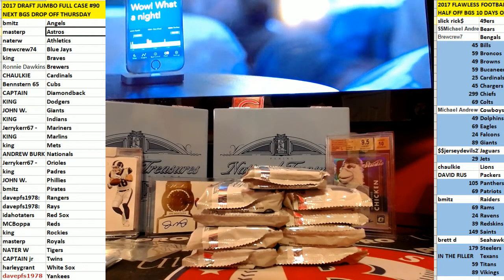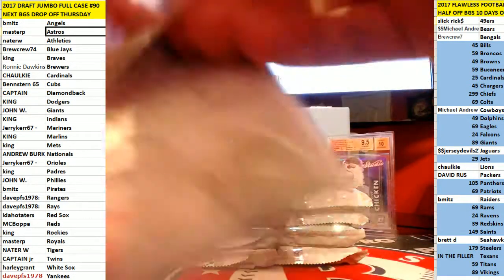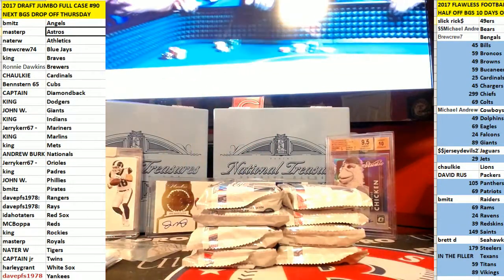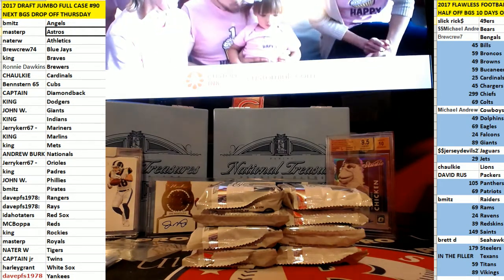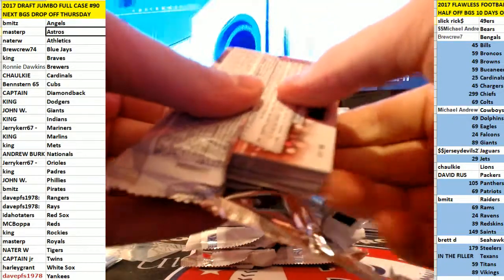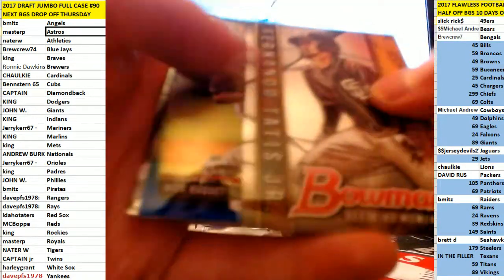Nice. What were some of the good hits? Shane Baz. Slapping the Baz. Slapping the Baz. Joey Morgan. Dylan Tate, Fernando Tatis, Nick Rackets, out of 200.